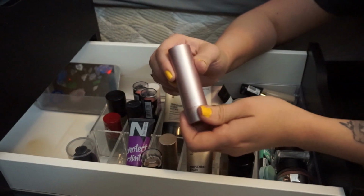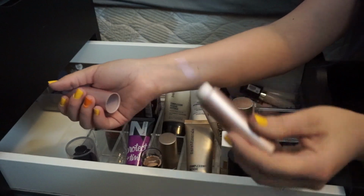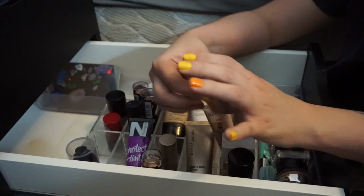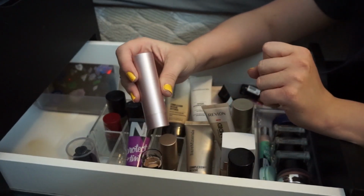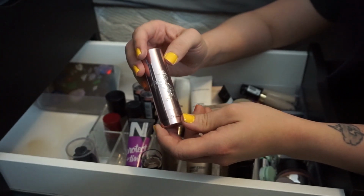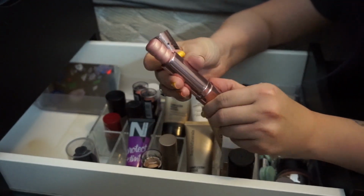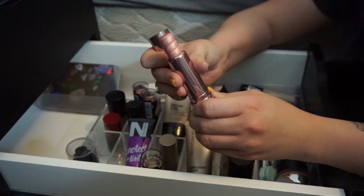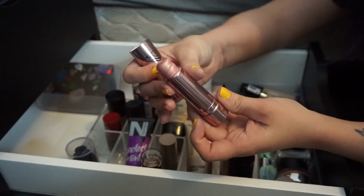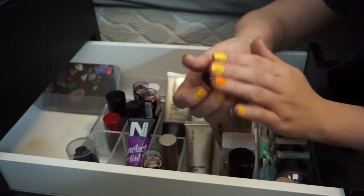Next, we have Prismatic Pearl from Bare Minerals. It is this white iridescent highlighter stick. It's really pretty. I don't reach for it too much anymore, but it does have sentimental value for me, so I keep it around. Finally, we have the Too Faced Unicorn Dreams highlighter stick. This is white chocolate scented, shaped like a unicorn horn, and it is a rose gold shade that is so stunning. I will only get rid of this one when it goes bad. I love this baby.